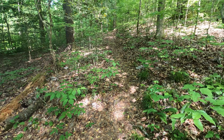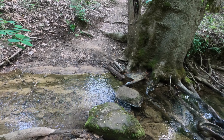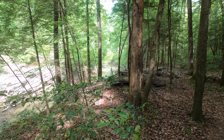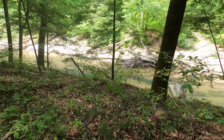All right, rest time over. Time to hit the trail. There are numerous small creek crossings along this trail, but most of them have been designed so that you don't have to get your feet wet. This is the first time I've gotten within sight of the Sipsey Fork of the Black Warrior River for a while. So it's flowing right along here.